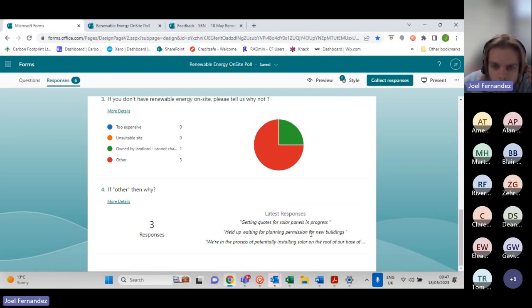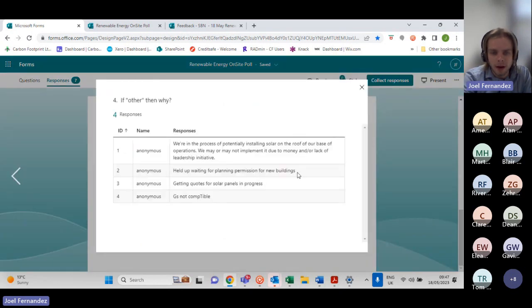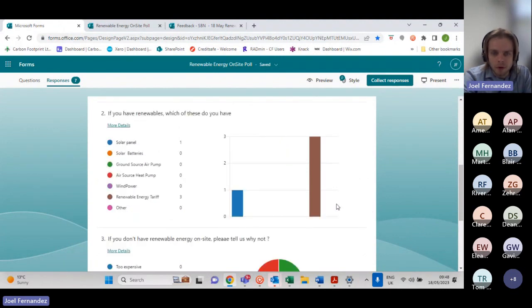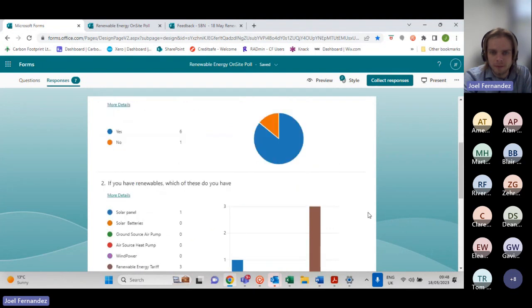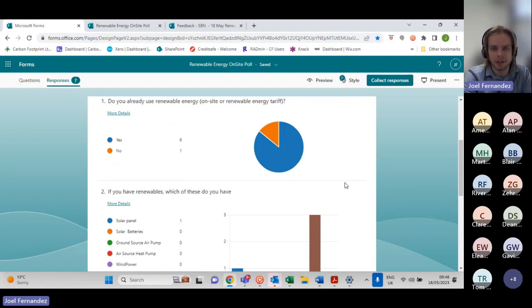So getting quotes for solar panels is in progress. Yeah, so it could just be that there's a bit of a waiting list for solar panels, which I guess in today's age would be expected, because obviously the price of energy has gone up significantly, so the demand for solar panels is going to be increased as well. Oh, one of you's got solar panels. That's good to see. Yeah, and it's also very good to see that a vast majority of you are using renewable energy.